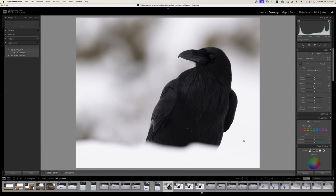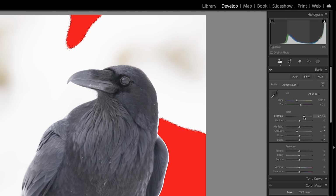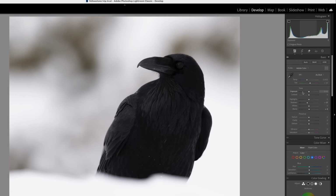Okay, here is a photo of a raven that's really, really dark, and then the snow, of course, that's really white. And if we go up to a histogram right here, you can kind of see the information on the far left, that is the raven, and then the far right, that is going to be the snow. And if we check these little boxes up here, this will actually tell us whether or not things are too bright. Like if I bring up my exposure, obviously it'll highlight it in red. And then if we go too dark, it'll start painting it blue. So we know that we have all the information here.